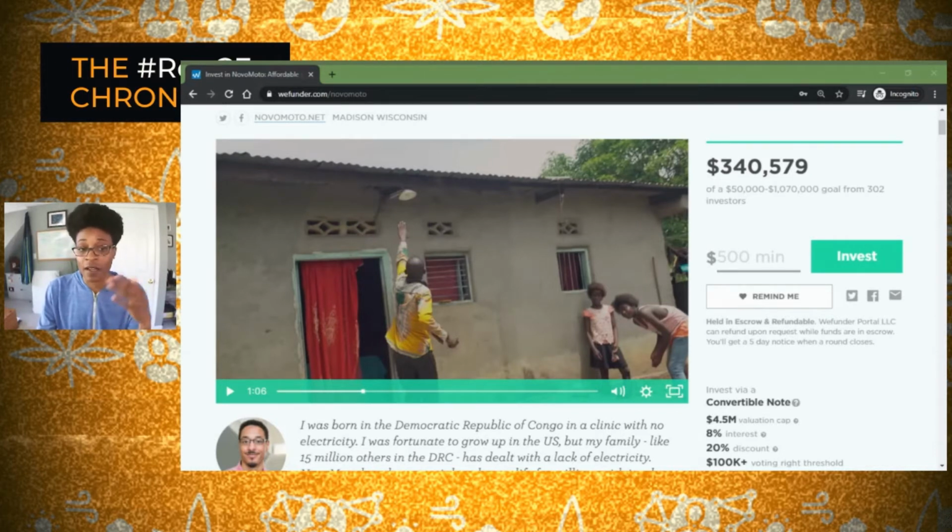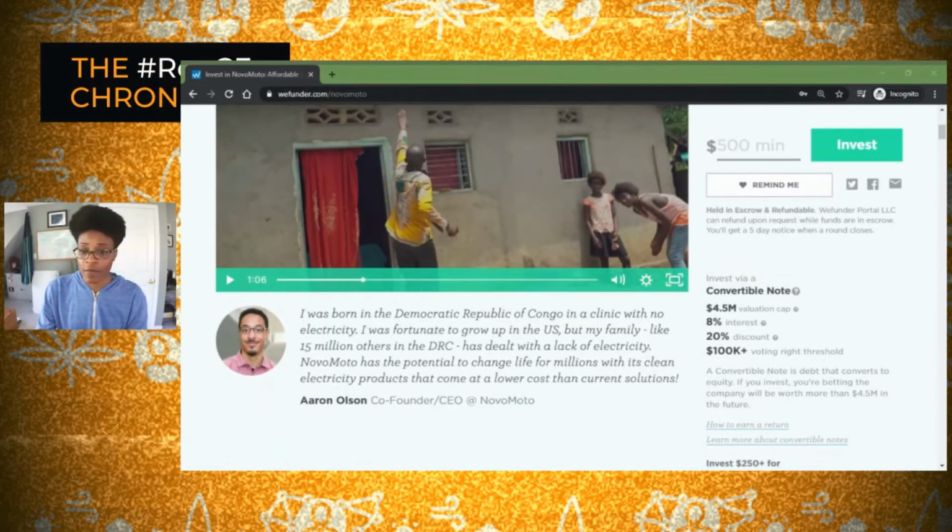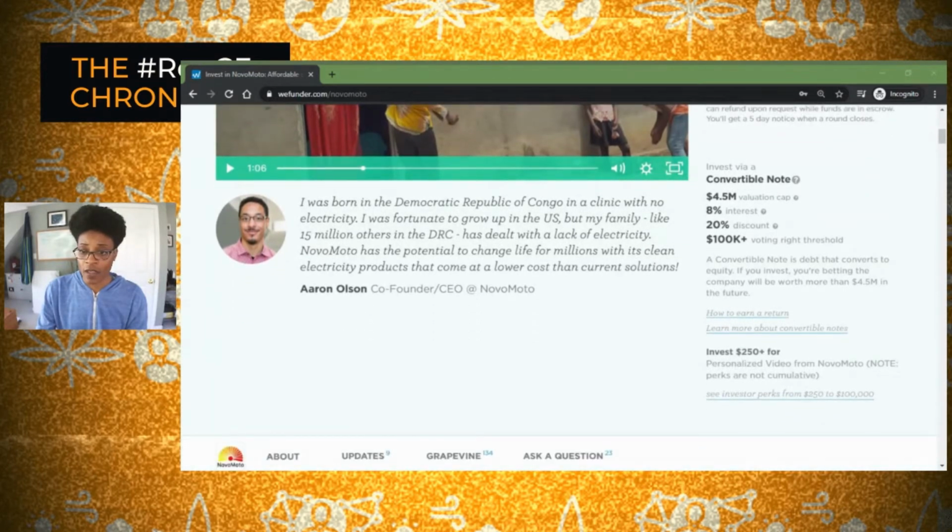It just started, but it's being improved upon because people see value in it. So the next thing I want to show you is the terms, and the terms always have to be shown on the regulation crowdfunding platform. The terms of the deal.